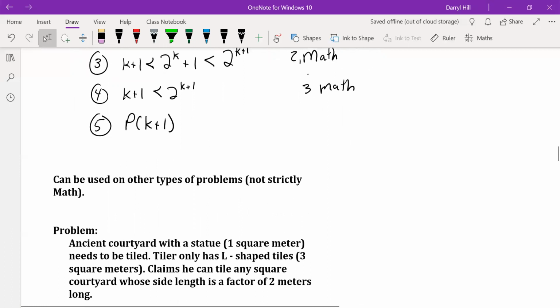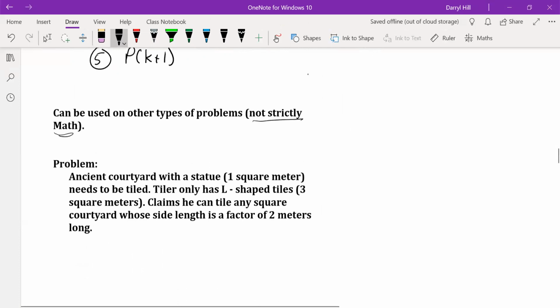All right. So we can use it on other types of problems. It says not strictly math. It does tend to revolve a lot around numbers. But let's say there's an ancient courtyard with a statue, which is 1 meter square. So we have this statue. And I'm going to go over this very informally. I'm not going to write down all the facts or whatever. We're just going to sort of go through it.